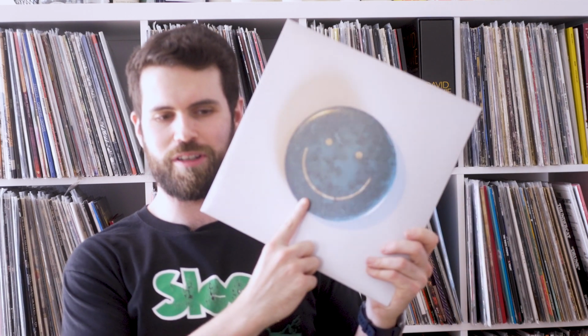I think that what they were trying to do is get it closer to this kind of turquoise that's on the album cover, and it just didn't work. And then they're like, oh, well, we'll call it emerald green instead. That'll convince people this is what they're supposed to be getting.